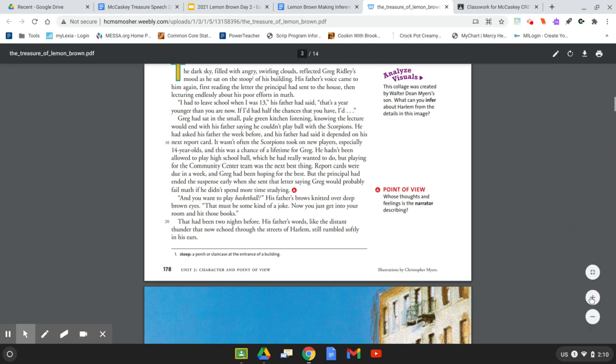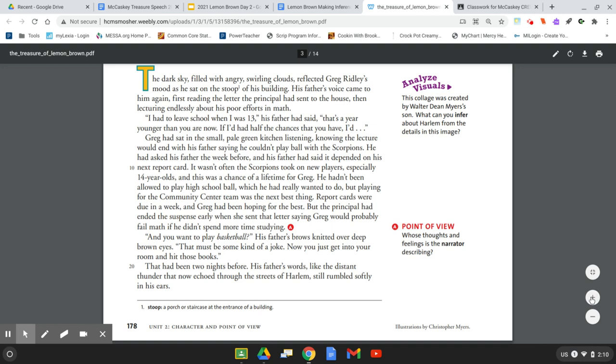The dark sky, filled with angry swirling clouds, reflected Greg Ridley's mood as he sat on the stoop of his building. His father's voice came to him again, first reading the letter the principal had sent to the house, then lecturing endlessly about his poor efforts in math. I had to leave school when I was 13, his father had said. That's a year younger than you are now. If I'd half the chances you have, I'd.